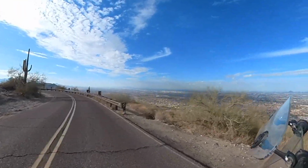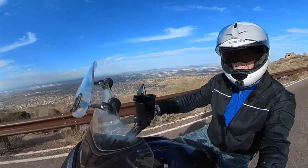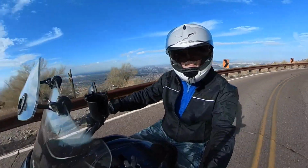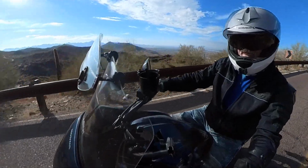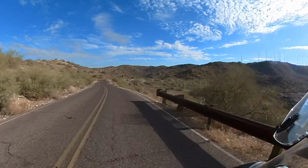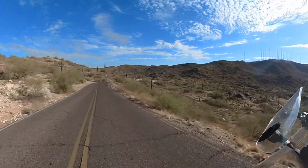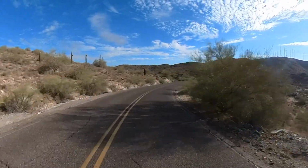There's an area there in that last image that shows you a photo of an overlook. You can see downtown Phoenix from there and all the mountains surrounding, which is why they call this area the Valley of the Sun. It is definitely a valley and surrounded by different mountains that you can see from that overlook. And now I'm headed back down the mountain.